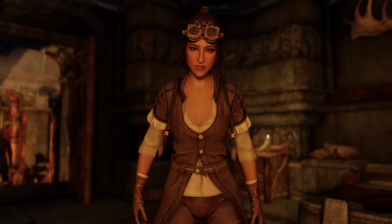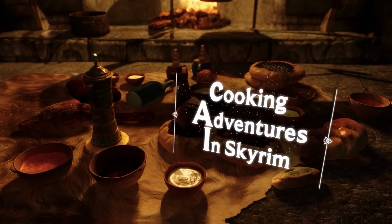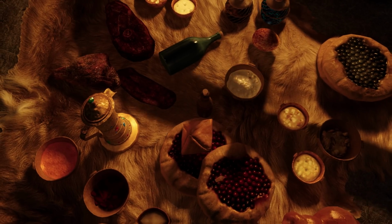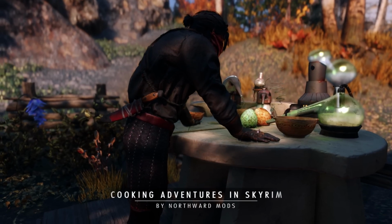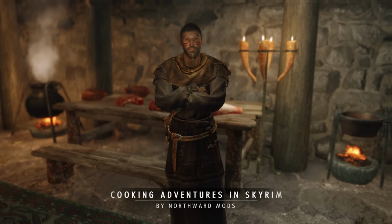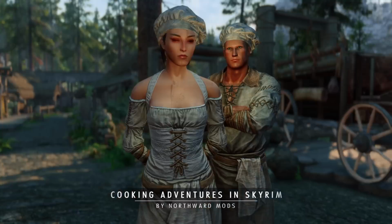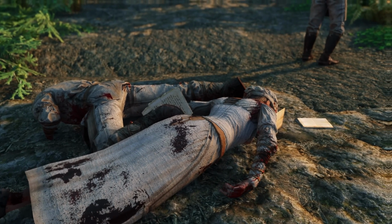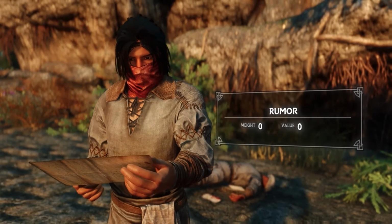And it's a good introduction as we take a step further into the cooking mania with the mod Cooking Adventures in Skyrim by Northward Mods. A fun and comprehensive overhaul introducing new ingredients that can be used in over 55 new recipes, all of them implemented through new fancy workbenches and vendors like butchers, bakers, and merchants. There's even a possibility of encountering more hostile admirers of food making, where you'll have to put your Michelin-star cooking mastery to the test through solving fun little riddles in form of craftable pieces of paper named rumors.